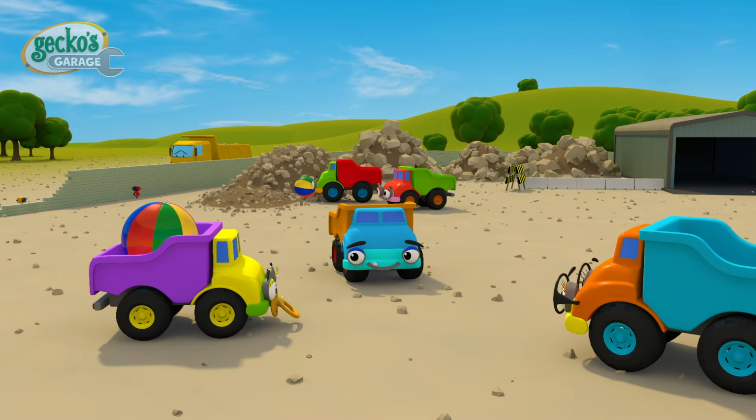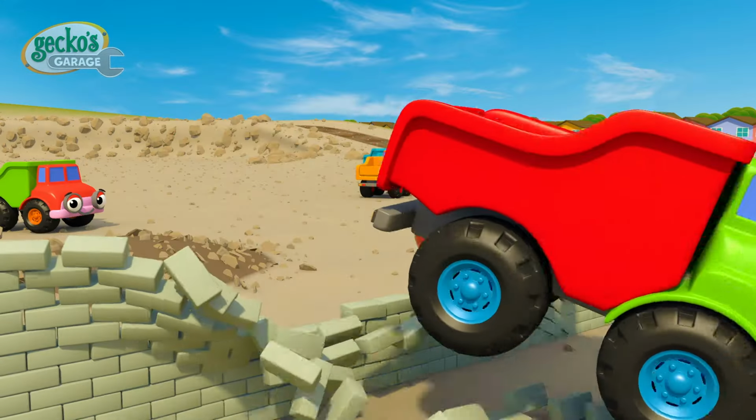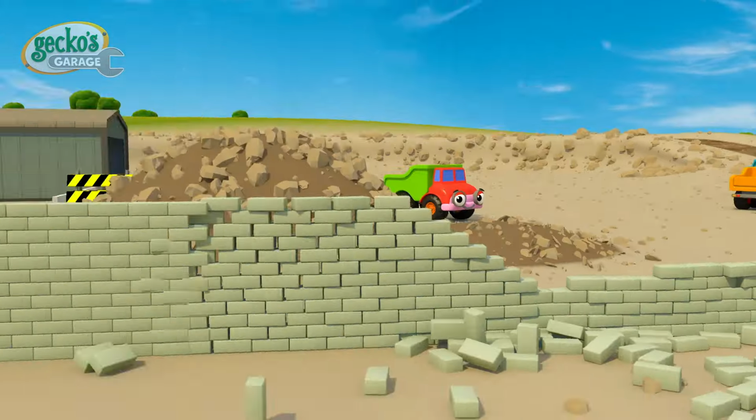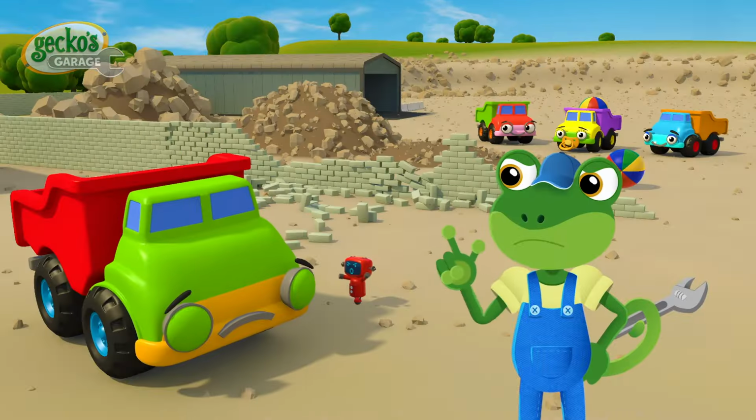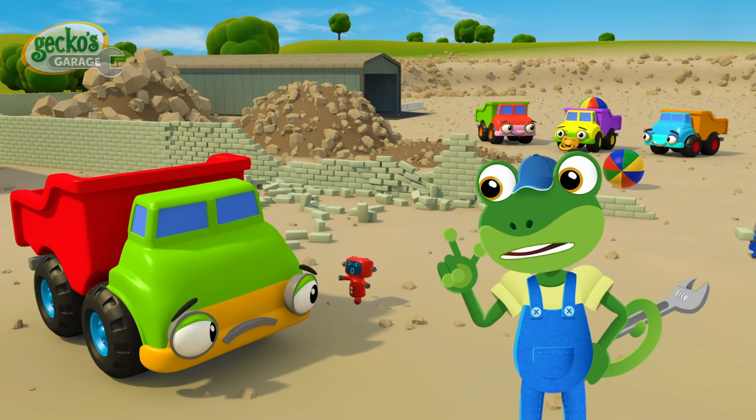Little dumper trucks playing with the balls. One tripped up and smashed a wall. Daddy called Gecko and Gecko said, "No more dumper trucks playing with the balls."